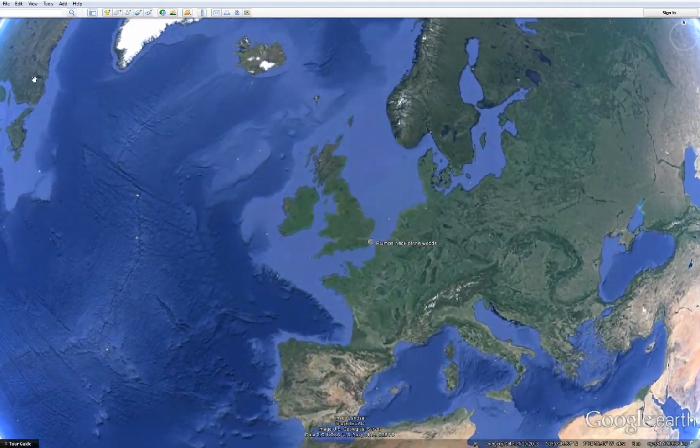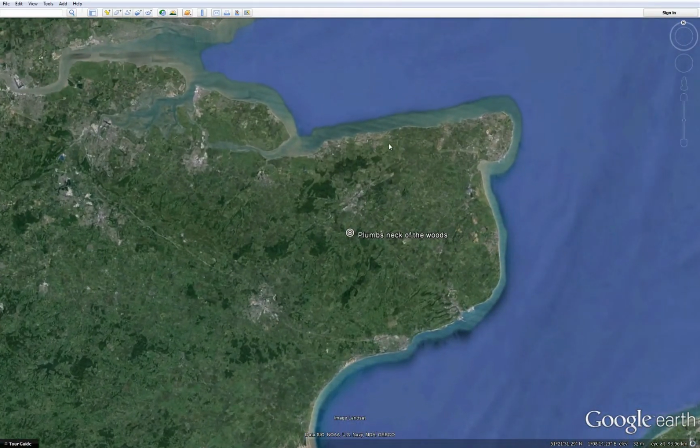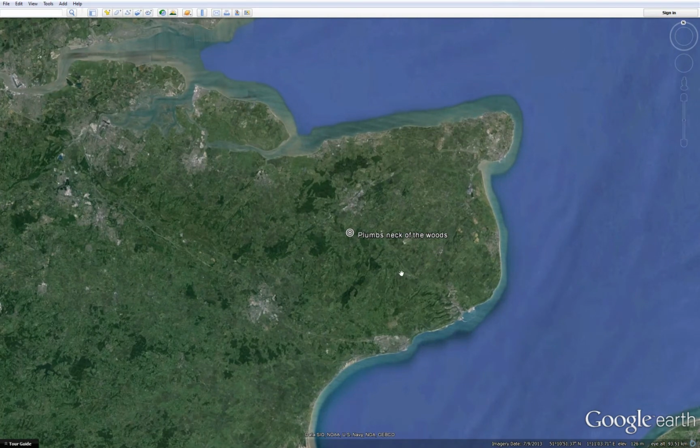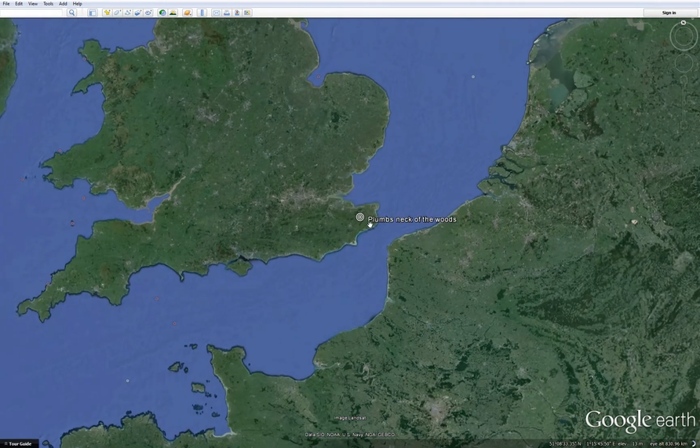So this is where I live. I live in the southeast of England. I am an Englishman, in case you hadn't guessed, and that's my neck of the woods. There it is, Kent, and this little bit where the hand is right now, there's Dover, the closest ferry port we have to France, and Calais on the other side.